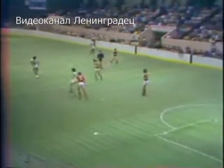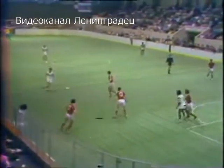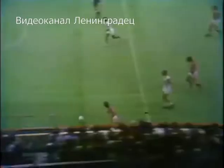Loves the indoor game more and more. Used to say he didn't like it, but he has fun out here. Alston back wings it to Derek. Derek tries to control, but lots of red shirts around there now.